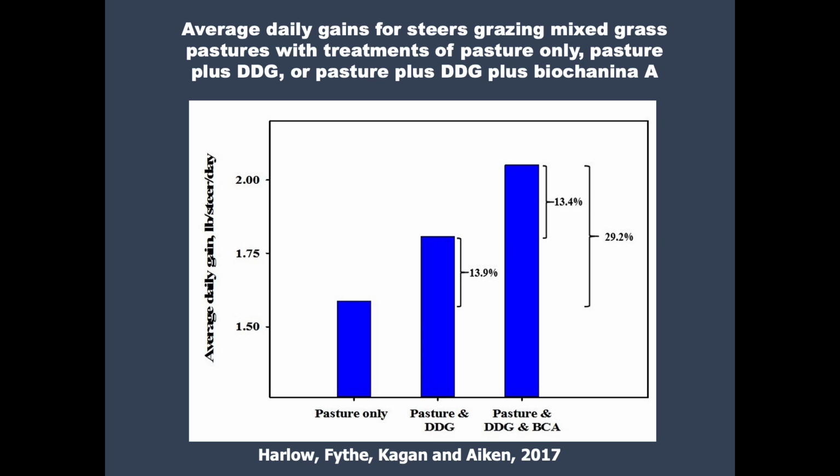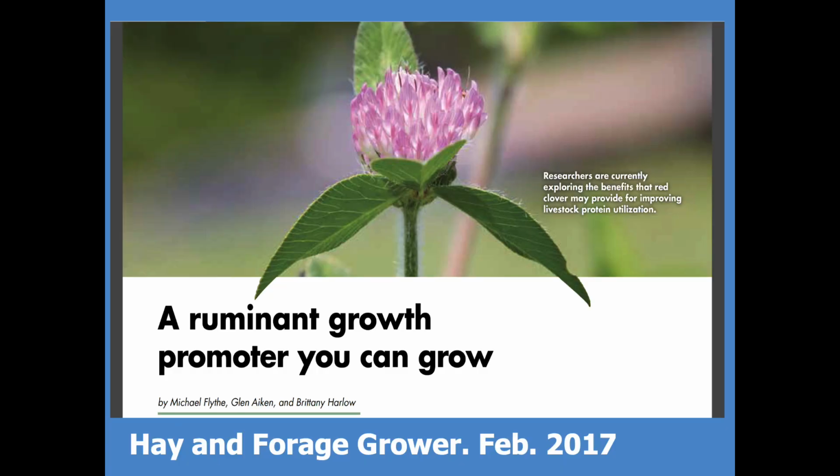And giving 20% red clover in the diet gives the same benefits as giving just the straight biochanin A. It's fine if you give more than 20% red clover, but once you get up to that amount, you start getting these growth promoter effects just from knocking out those wasteful bacteria. There was this publication, a ruminant growth promoter you can grow, that Dr. Flythe wrote in Hay and Forage Grower.